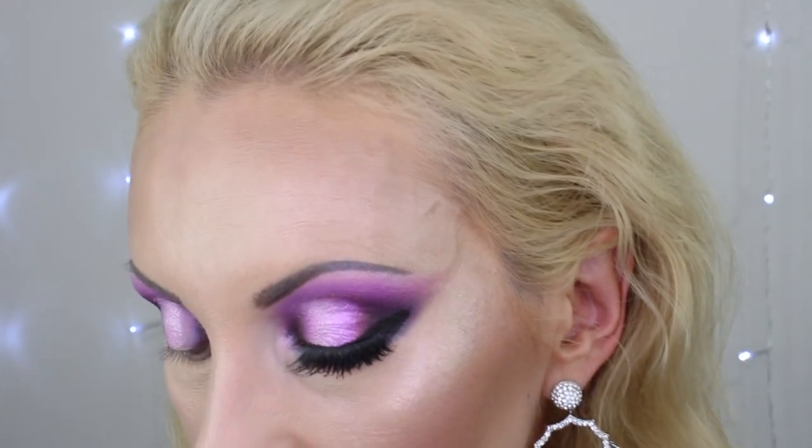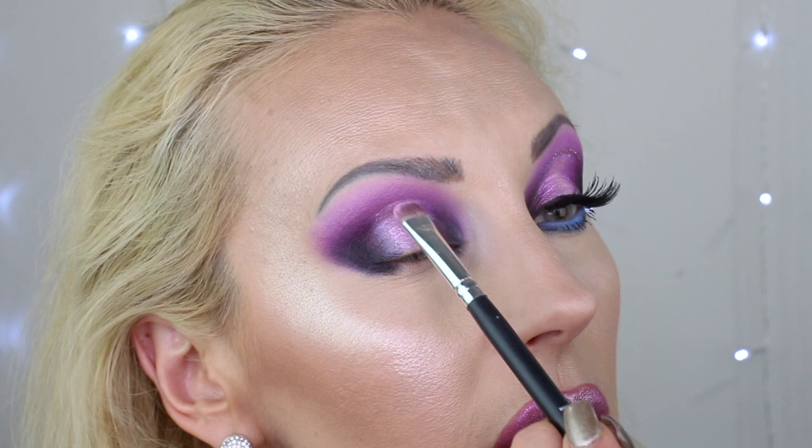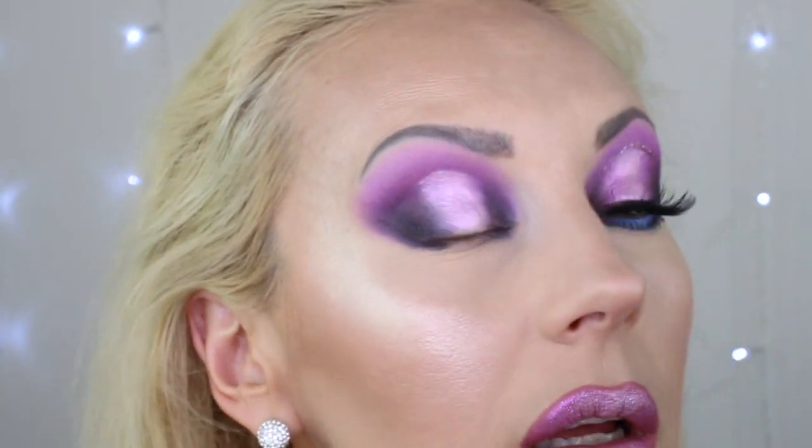Yes, I can tell that the design, the star in the middle, is already disappearing because it's very soft, but I like this formula. I have no problems with this. See, the outcome is beautiful. It's still shiny and it packs on really well and really easy.